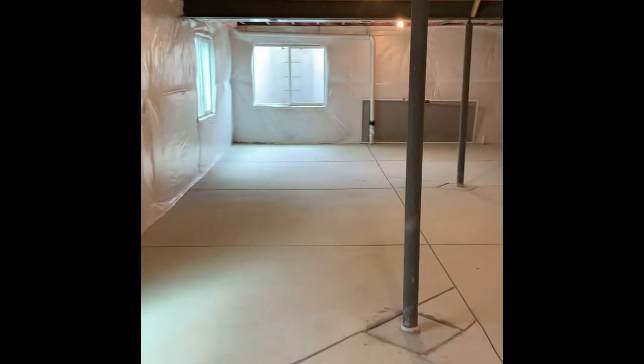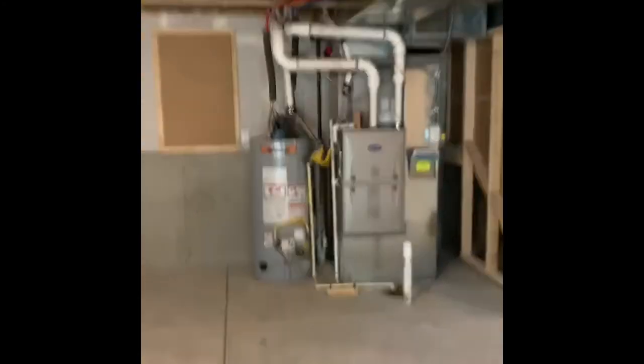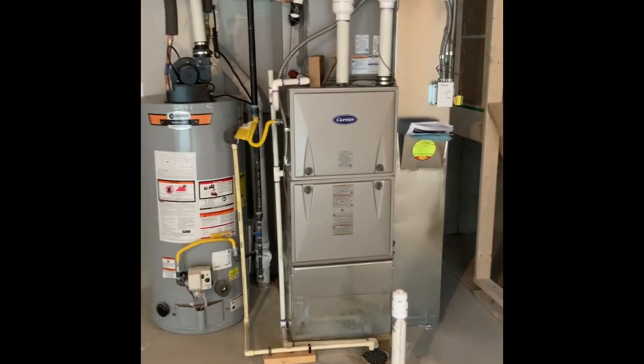So unfinished area. All of these windows are egress. So if you're thinking you wanted to finish it down the line and put a bedroom down here, you could safely do that. We've got all the mechanical here. Like we talked about, all Energy Star certified, which you're familiar with, KB. That furnace does have a 95% efficiency.